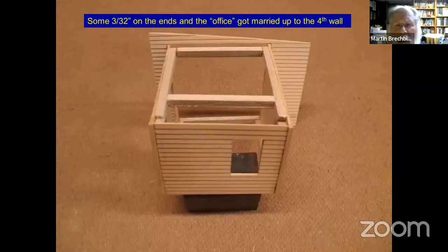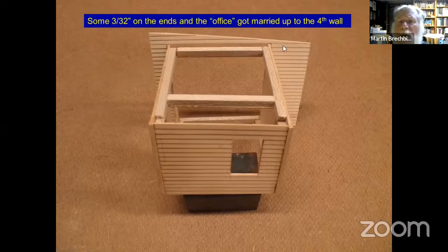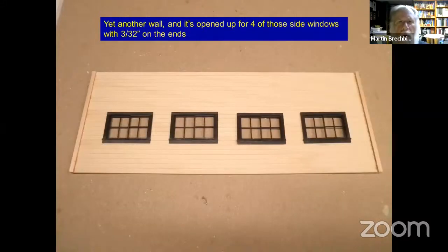Well, there we go. We got the office 3 doors. Got some 3 walls here. There's some 3/32 square here in the back. It all binds together and it gets married up to this 4th wall. And we need another wall because we still don't have enough walls. I think we just barely have enough walls now.